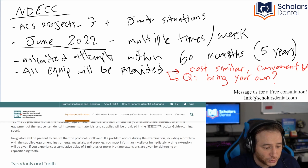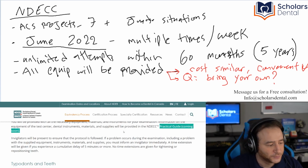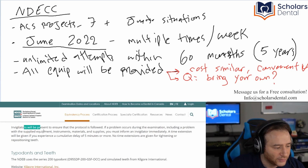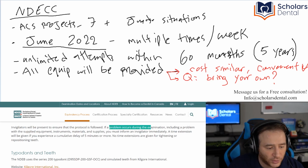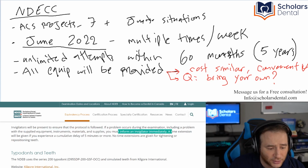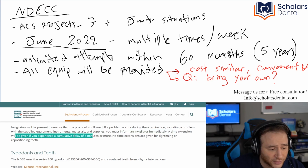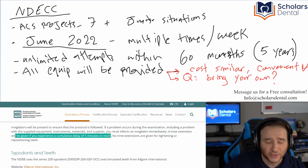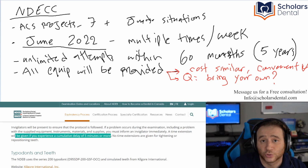Okay, and the actual instruments, they're going to tell us about what equipment they're going to provide in the practical guide coming soon. Now, there are invigilators there who are going to make sure you're following the protocol. If problems occur during the exam, including a problem with the equipment, instruments, or anything like that, you have to tell the invigilator, and then they may give you a time extension if you experience a cumulative delay of 5 minutes or more. So they might give you 5 minutes for each problem. So if you have 5 problems, maybe they'll give you an additional 25 minutes. Sure.